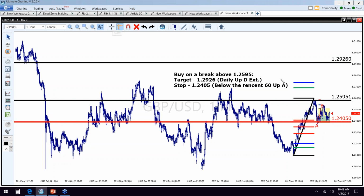So if we can take this trade like this, we can get into this trade with 190 pips worth of risk and 325 pips worth of reward. Not too shabby. I like it. I like it a lot.